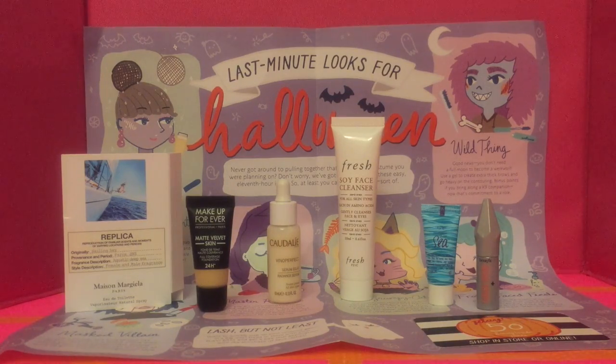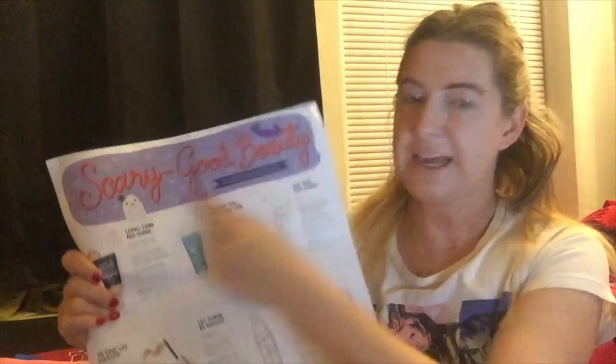Anyway, what's cool about Sephora is you get this little sheet that has little fun things you can do. Right now we have last minute looks for Halloween. Let's get into these products and talk about them and these last minute looks for Halloween, which is today, tomorrow, yes. So yes, the Sephora Play, Scary Good Beauty is the theme this month.